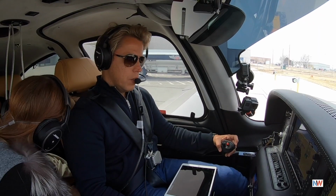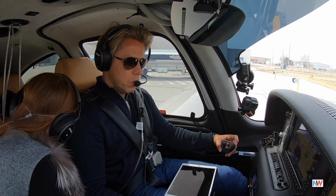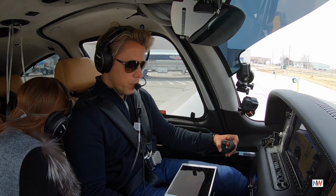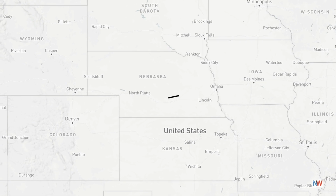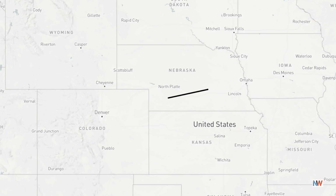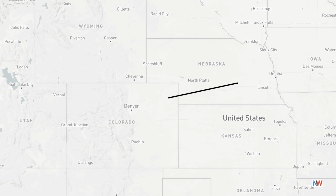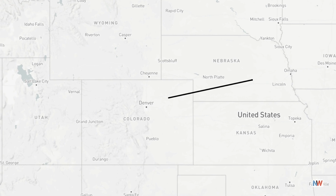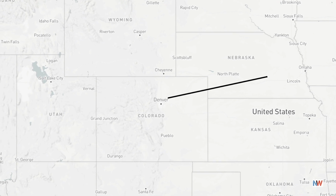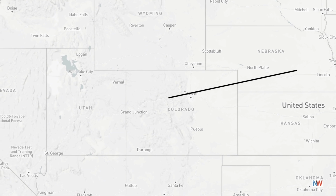Grand Island Ground, Sirius November 122 Sierra Zulu, looking to pick up my IFR clearance to Echo Golf Echo Airport. Sirius 122 Sierra Zulu, Grand Island Ground, cleared to the Eagle County Regional Airport. That's final, climb and maintain 4,000. Expect 16,000 within 10 minutes after departure. Departure control frequency 119.4, squawk 3664.